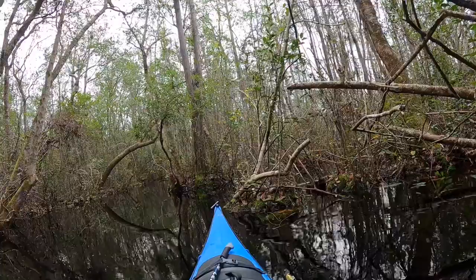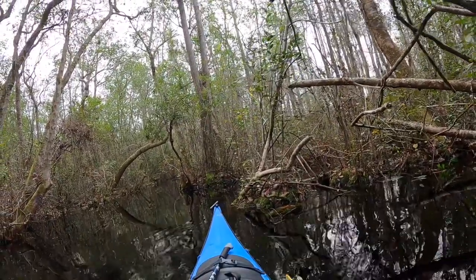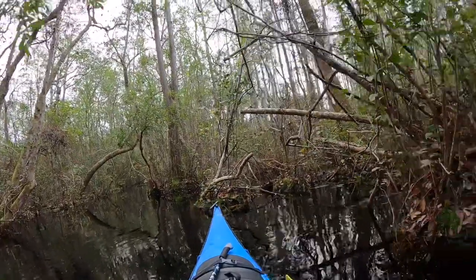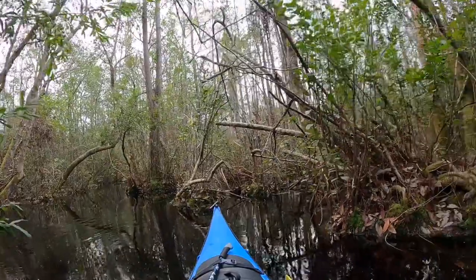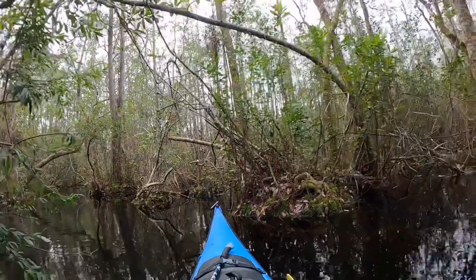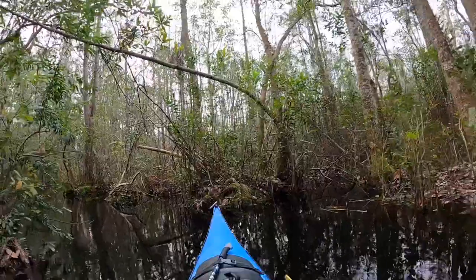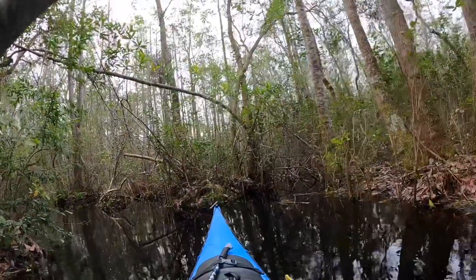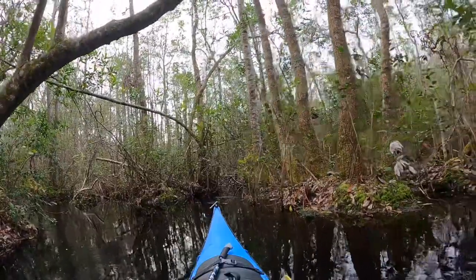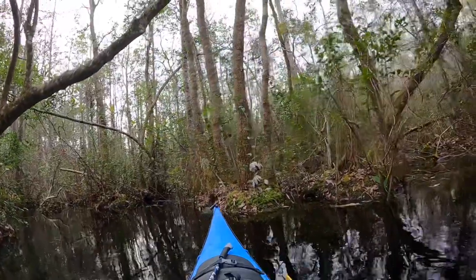Yep. I don't know if you can hear that or not, but that is a bear tromping around just to the right of me. I'd say probably 30 or 40 yards in that thick stuff. Should have got a better look. Get his attention.